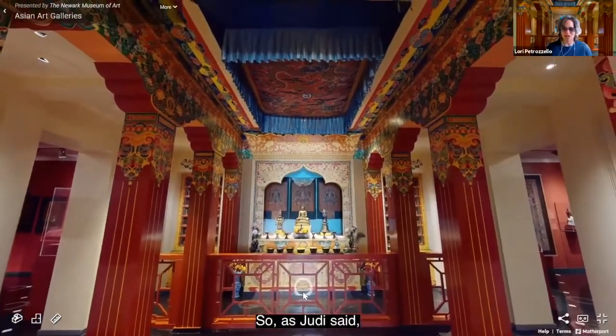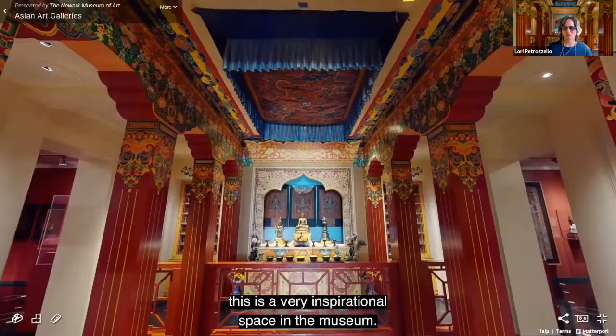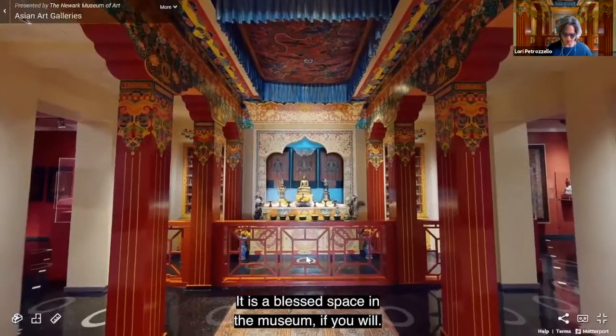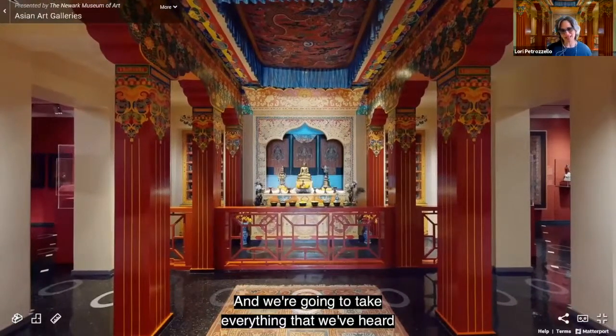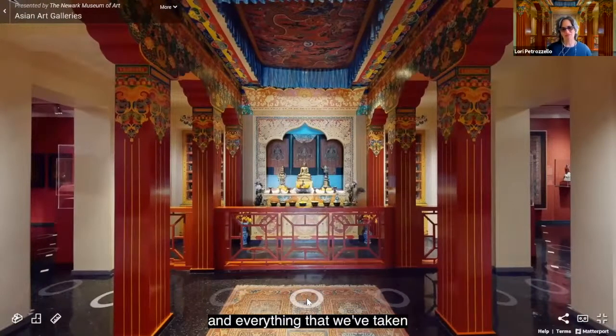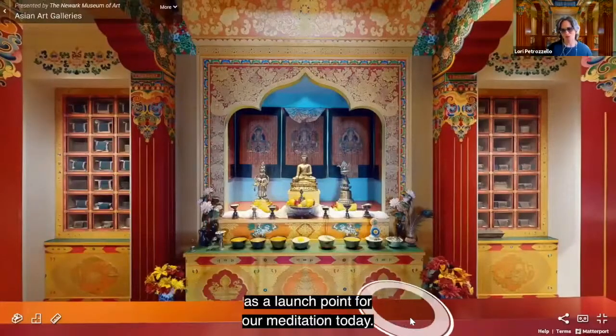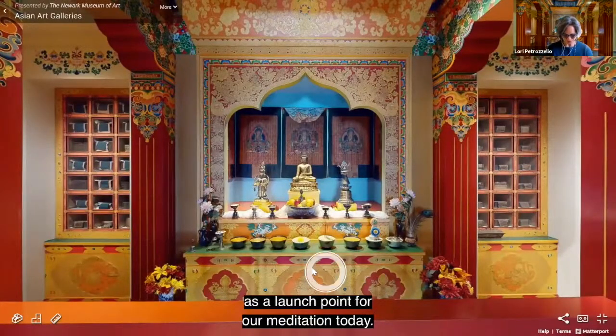So as Judy said, this is a very inspirational space in the museum. It is a blessed space in the museum, if you will. And we're going to take everything that we've heard and everything that we've taken in with our eyes and our ears, and we're going to use this as a launch point for our meditation today.